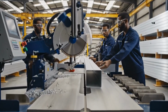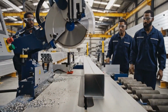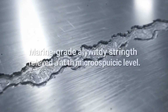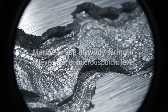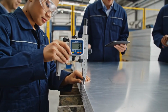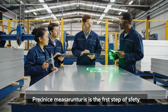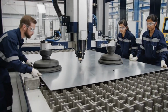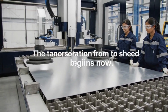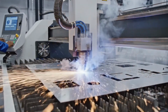These hollow bones provide the vehicle's crash strength. Marine-grade alloy strength revealed at the microscopic level. Precision measurement is the first step of safety. Lasers carve the blueprint of the rescue module.